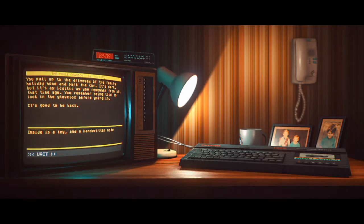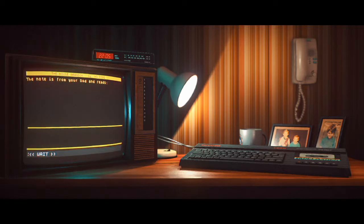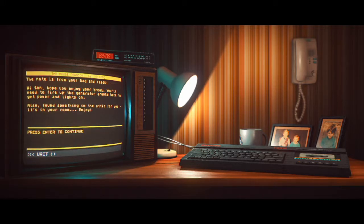Hooray! Right. Inside is a key and a handwritten note from Dad. Okay. Take key. Read note. That's from your dad and reads: Hi son, hope you're enjoying your break. You'll need to fire up the generator around back to get the power and lights on. Also, found something in the attic for you. It's in your room. Enjoy. Okay, let's continue.